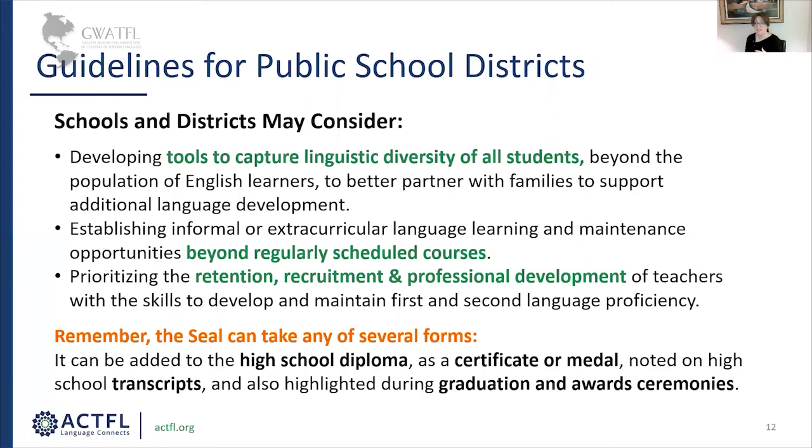And of course, then we also want the district to prioritize the retention, recruitment, and professional development of educators across disciplines who also have these multilingual skills and are really able to help build that environment in the district where this program and pathway is going to thrive.